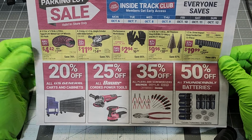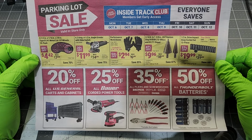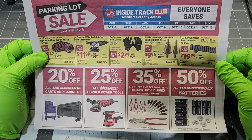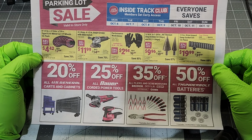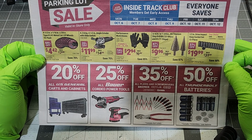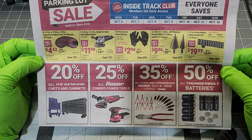I was finally able to get my hands on the parking lot sale flyer for the upcoming parking lot sale, starting on October 6th through the 9th for ITC members and starting October 10th through the 12th for everybody else. I actually got my hands on this flyer yesterday and I don't know what I did with it. I threw it away. I went back to a different Harbor Freight to try to pick it up and they said that they were not out yet. So I think the Harbor Freight that I got it from put it out early.